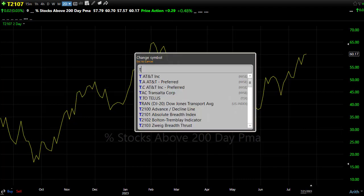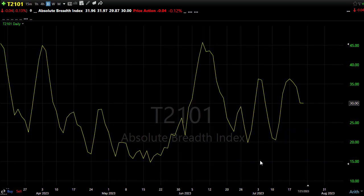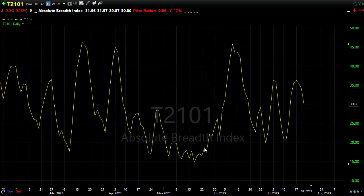If we take a look at our T2101, it hooked on Friday here, as you can see, suggesting that that momentum could shift. And I would suspect there could be some considerable momentum in the market depending on how the data comes out. If it's really good data, we might pick up on that bullish momentum. If the bears get active, we could certainly pick up on that bearish momentum really quickly.